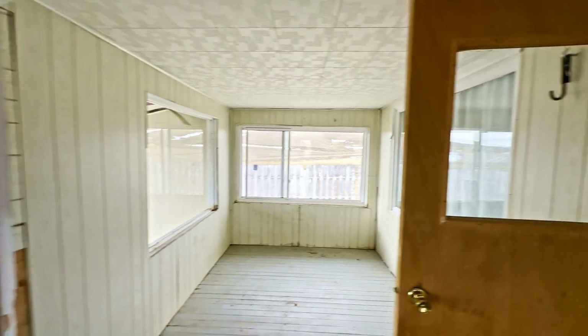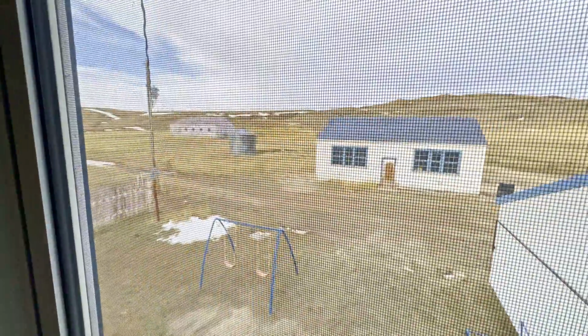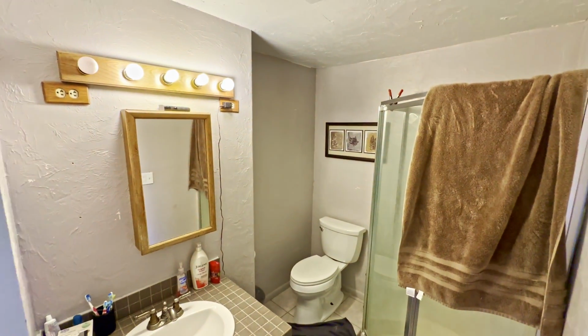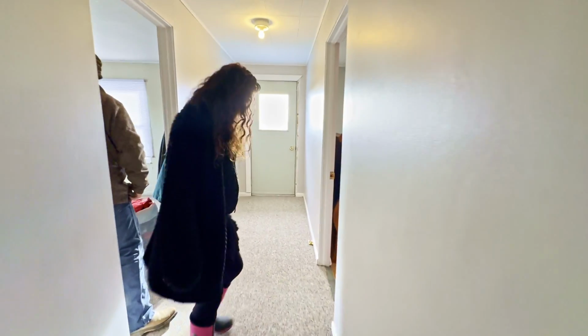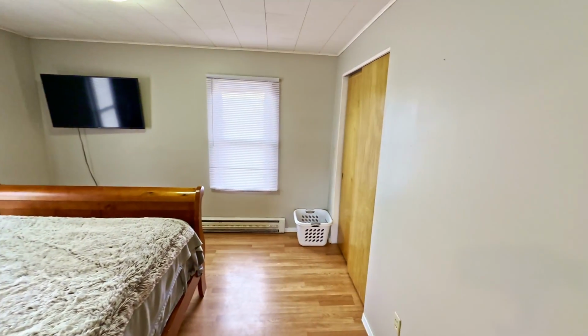Let's walk up. You see outside, you can see one of the outbuildings. And then the barn over here, grain bin. 3/4 bath here. Bedroom. Bedroom. So 3 bedrooms upstairs. And then I think he was going to build a deck there one time or something. A spot for a deck if you decide you want to do that. And a mouse trap. Okay. So you get an idea of the house.